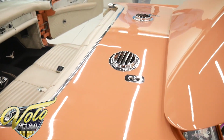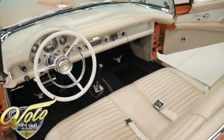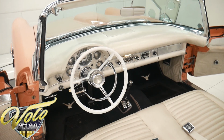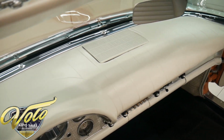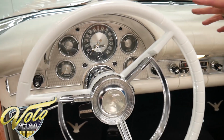Beautiful colors. And I've sold many T-Birds over the years, but this one is unique. They have the all-white interior, and again, it was born in this combination, and it's been restored beautifully. The dash is all redone, all the metals painted, the chrome and the knobs are sparkling. This is a sports car. It has a tachometer, full set of gauges.